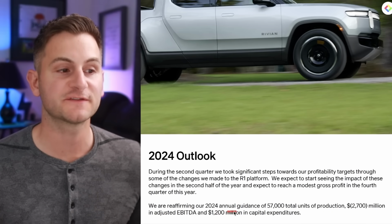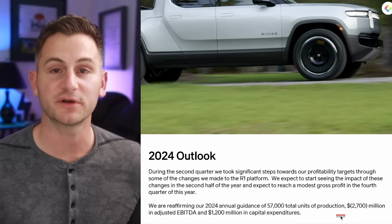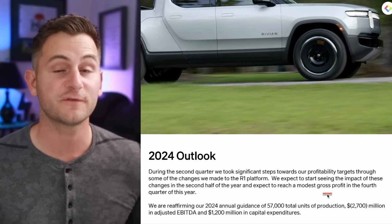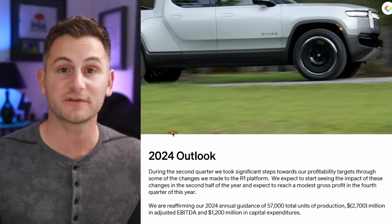However, in Rivian's defense, most of the vehicles it sold in this quarter were Generation 1 vehicles. So most of the upgrades and efficiencies and parts removals that they were working on in Q2 with the factory shutdown won't actually hit the income statement until Q3 and beyond. Rivian said it's reaffirming its 2024 annual guidance of 57,000 total units of production. And they're still expecting to reach a modest gross profit in the Q4 of this year, which would be a huge accomplishment from the numbers we just shared.